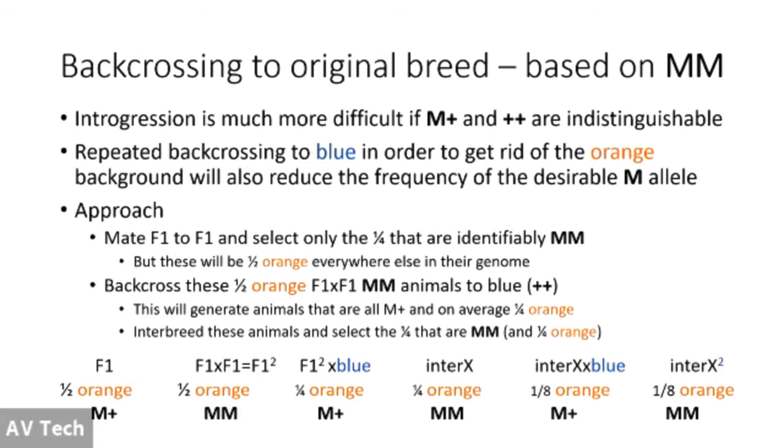So you would keep just the quarter that were MM, but half of their background would be orange, which might be the breed you don't want. So you could then backcross it again to blue to knock the orange from half down to a quarter, but now they are M plus again. So then you're going to have to mate them to themselves again, and then you're going to have quarter orange that are all MM, and then you're going to go to eighth and so on.